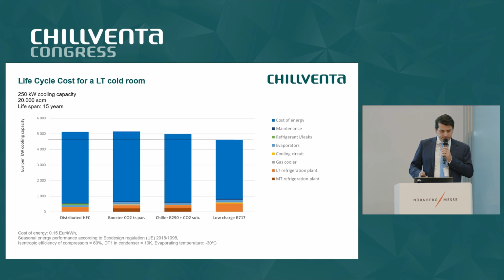And finally, we've performed a life cycle cost analysis for this system applied to a cold room, as an example, comparing it with an HFC system, with transcritical CO2, with a cascade propane CO2 subcritical system, and then the low charge ammonia system. We can see how the life cycle cost of the ammonia system, despite the higher initial capital expenditure, is finally lower thanks to the lower operating expenditure.